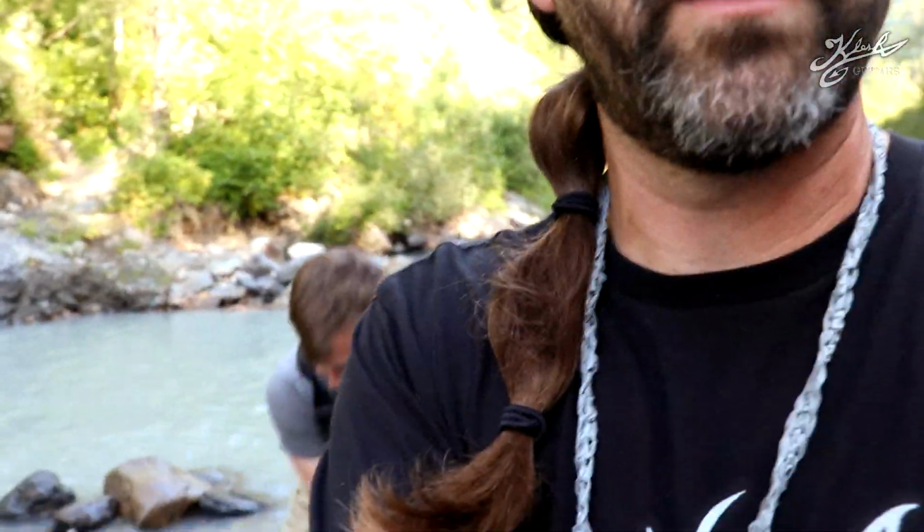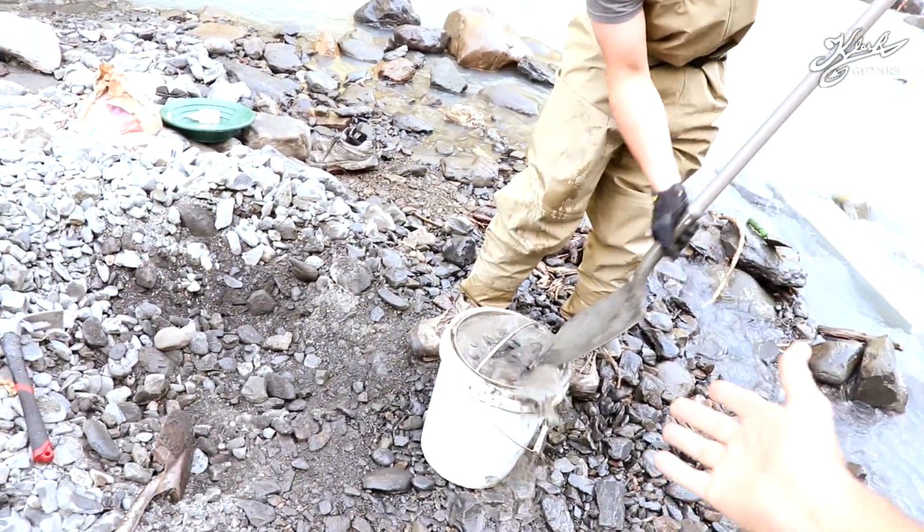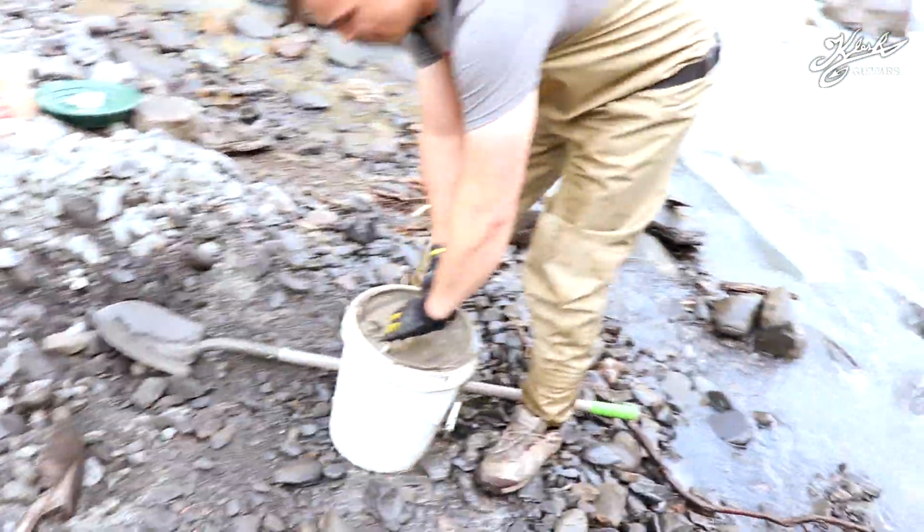They hydraulicked that bank right there. Let me show you. You can also see the evidence of hydraulicing. You can still see the tooling laying over here. He said there was an old guy out here that has found nuggets and stuff out here, so this will be a fun day.